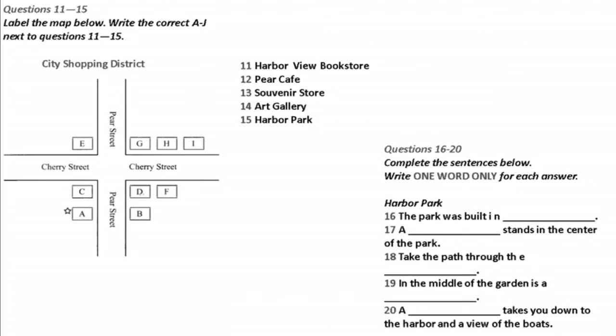Now, moving up Pear from the bookstore toward Cherry, the next building on the left is the Pear Cafe. You'll notice it's right on the corner of Pear and Cherry Streets. It's a great place to relax while enjoying a delicious cup of coffee or tea. You can talk with friends or read quietly. They have a variety of books and magazines available. From the windows of the cafe, you can look right across Cherry Street for a lovely view of city gardens. It's a rather small garden, but it contains a variety of exotic plants and flowers.